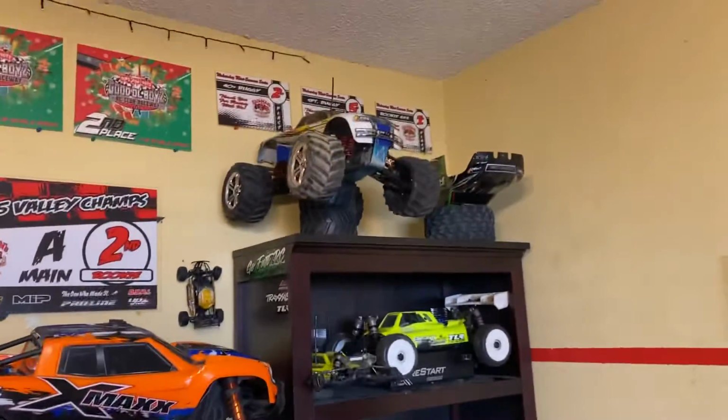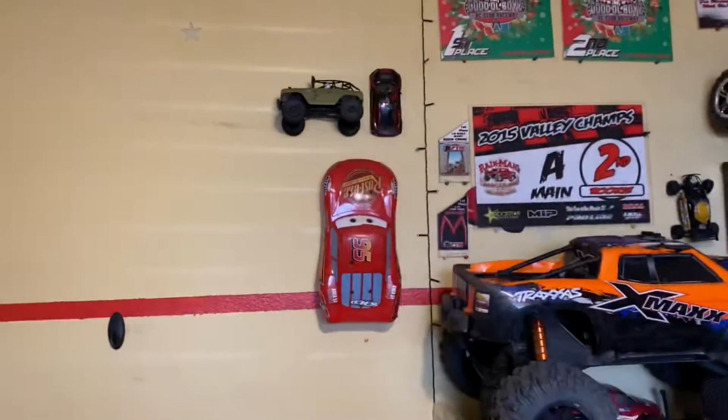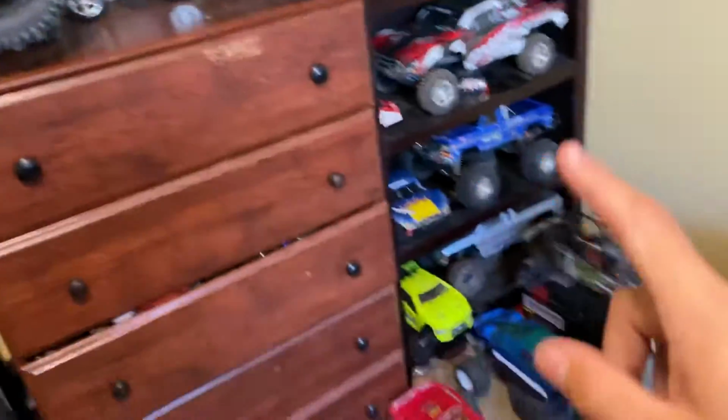So here's a nice little look at the collection. Got that guy off in the corner. I need to move it over here so it'll be with the collection. But the majority of these cars are running. So whatever car I don't talk about, it runs.